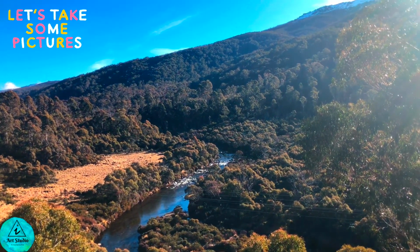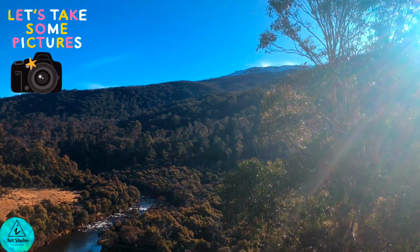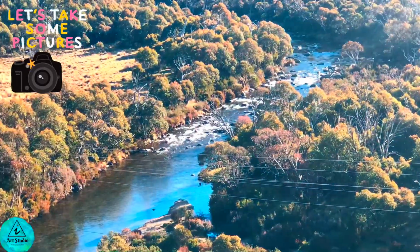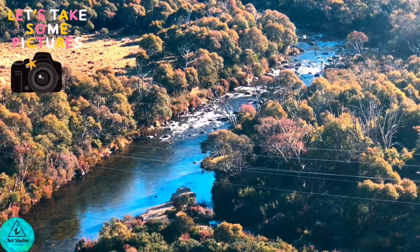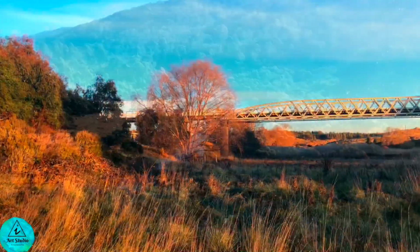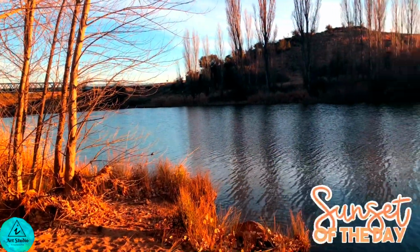On the way back from the snowy mountains, we stopped in this mind-blowing location to capture some beautiful reference pictures for the future paintings. Stop the car wherever you want and enjoy the beauty of that place. We stopped by a park to see the sunset behind the trees.